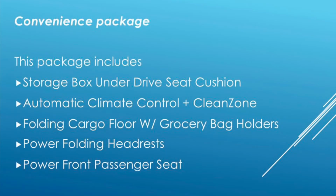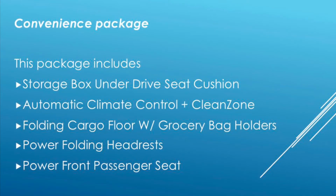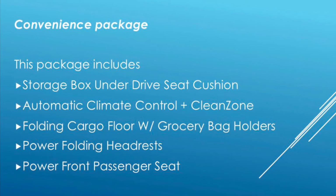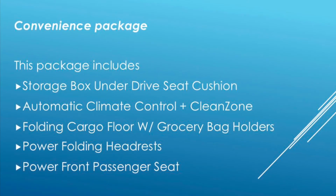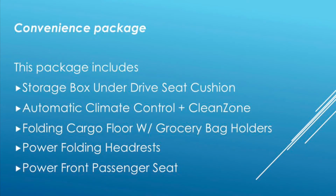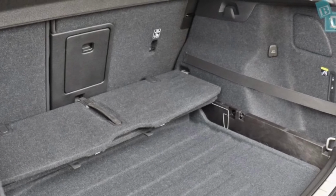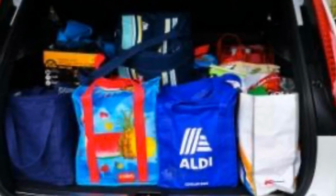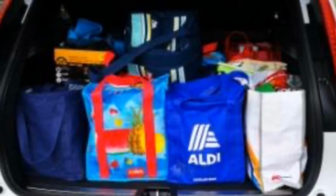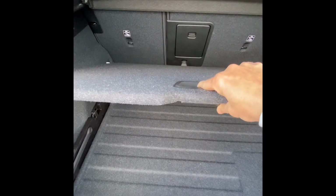The other one is annoying, the folding cargo floor with grocery bag holders. In my 2019 version, this was actually very innovative. The cargo floor divided into three sections so that you could fold it up. By folding it up, you were able to put your packages in a certain way and ensure that your packages would not roll around. Now what you have is just this flat cargo area, and you really can't do anything with it.